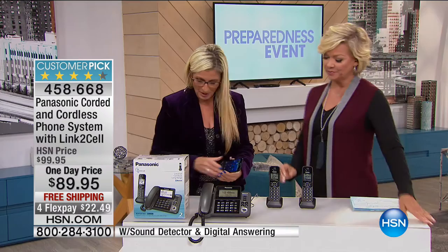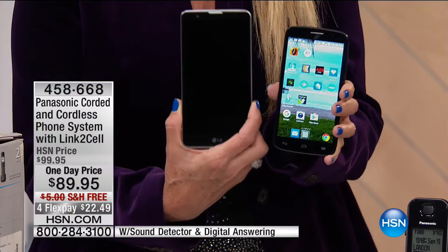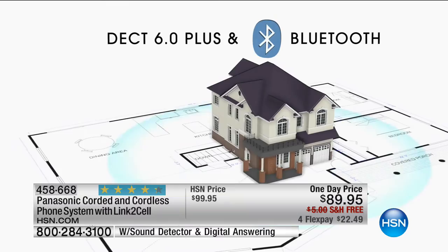But the best part about this is it will link to your cell, not just one, right, but two cell phones. When it's linking to those cells, it's actually putting your whole address and phone system in there. So it's up to 3,000 names and numbers. But also, haven't we been home? Hasn't our cell phone been in the bottom of our bag? Haven't we stubbed our toe or fallen around the house trying to find that phone wherever it might be? Now, the Bluetooth capability hooks it right up onto your cell phone. Isn't that crazy? Not one, but two.